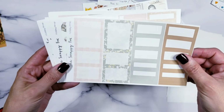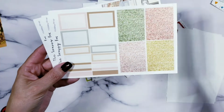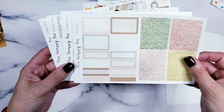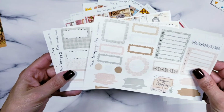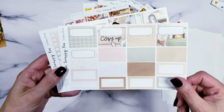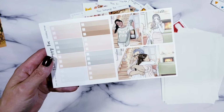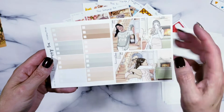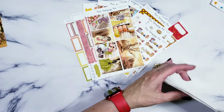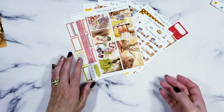Just go through them all. I love this. It's just so pretty. It reminds me of like an in-between Thanksgiving and Christmas kit. This would be fantastic. Here is the add-ons for the functional and the add-on for check boxes and extra full boxes. I love this. So there's some alternate skin tones in here of boxes that are already in the main kit. So you can either double up or you can replace them with a different skin tone.